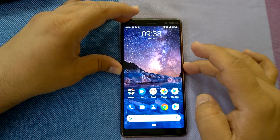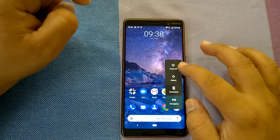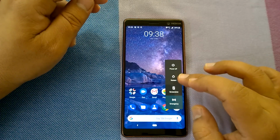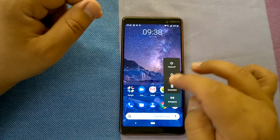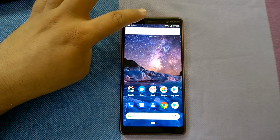Okay, now coming to one more visible change. Now you can see that this power menu not only has power off, restart, and emergency, it also has a screenshot. Yes, so you have one more way to take a screenshot. Just tap on this and you will take a screenshot. You can do more with the screenshot now.